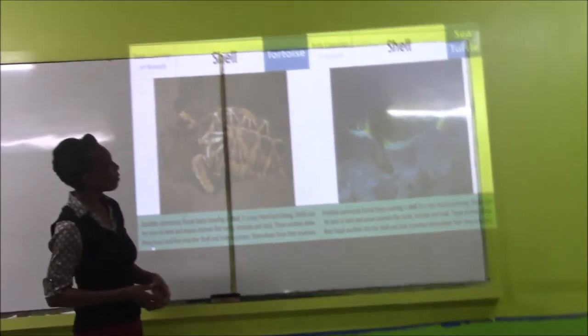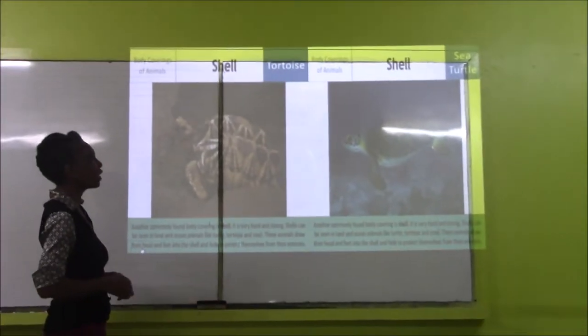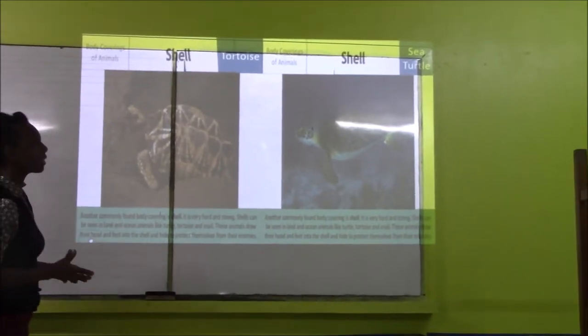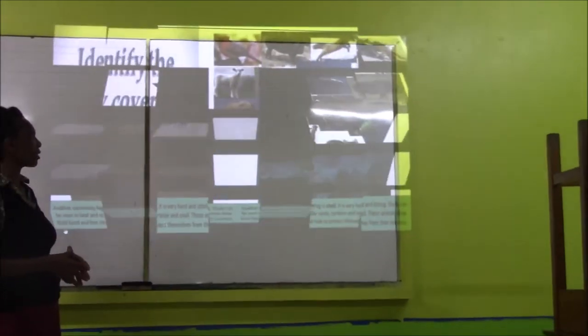We also have sea turtles and land turtles. The land turtles are called tortoise, and the sea turtles are just sea turtles.